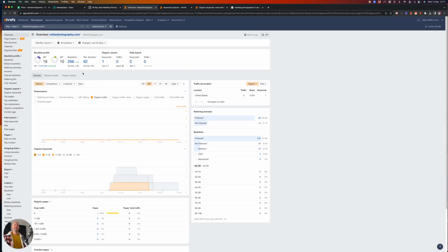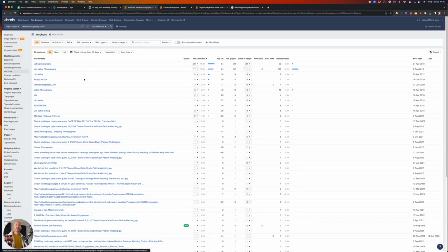If we take a look at the data behind the site, let's look at some of those backlinks in a little more detail. We can see it's a DR18. Let's take a look at the anchor text first of all, and it's all branded. We've got Vetter Photography, which takes up 18% of the anchor text on the referring domains, then Jim Vetter Photography, Jim Vetter. Perfect anchor text distribution there. That gives you plenty of scope, when you're link building yourself, to be a little more aggressive on your anchors.